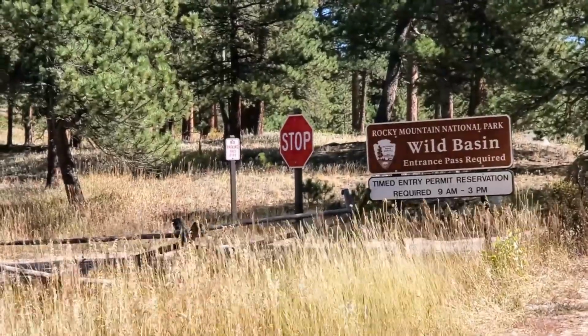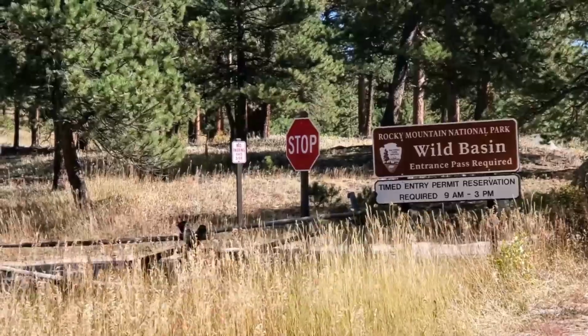We're out on a fall drive looking for colors and happened to see the sign for a place called Wild Basin. We got off on Otter Ridge Campground Road, which led to Wild Basin, which is part of Rocky Mountain National Park. It was still before 9 a.m., so we didn't have to do the timed entry pass. And we have an annual pass or a lifetime pass to Rocky, because somebody here is an old fart.